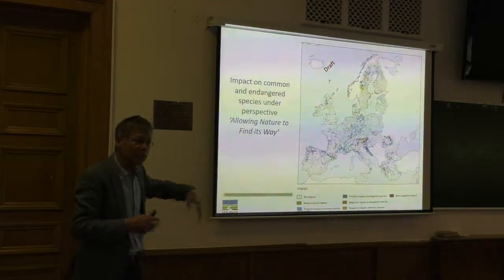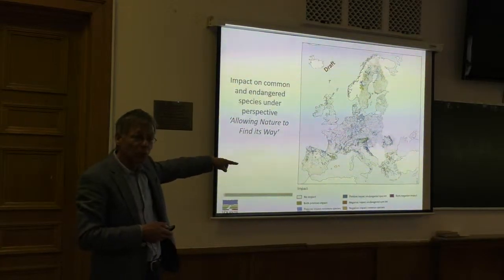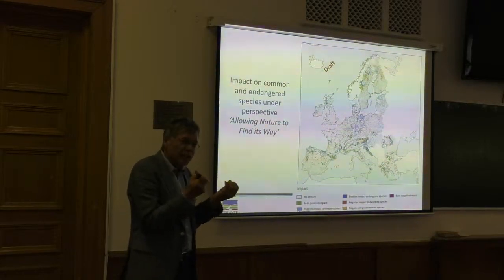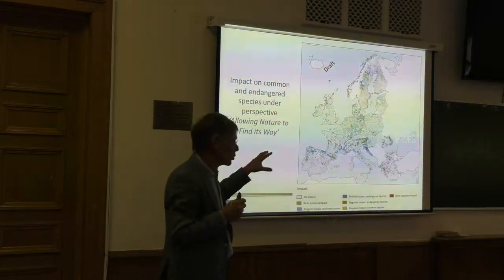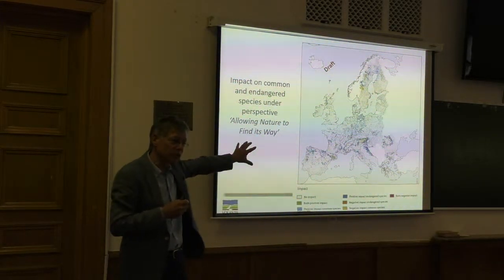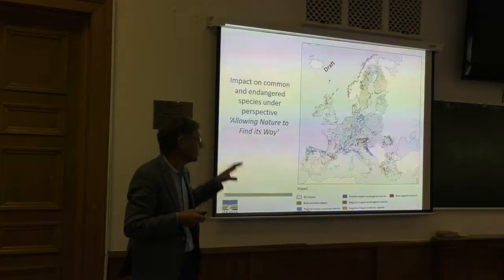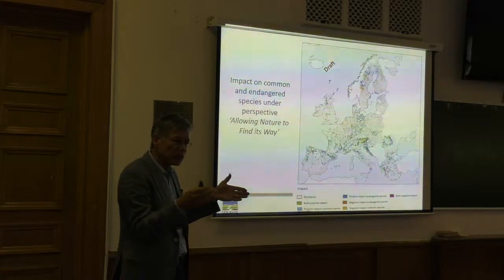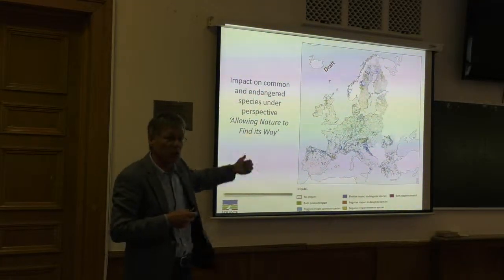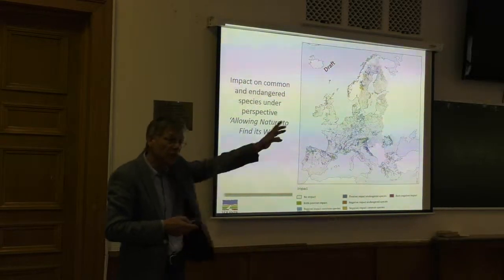Allowing nature to find its way, that's by far the opposite. You see there's a lot more blue, so there's a lot more positive impact. And of course, we should take this sort of map with a lot of care, because it is on a European level, and if you would zoom in, maybe it would not all fit. But for policy making on a European level, it is very helpful, because it makes clear, if you also make a quantification in hectares or a number of species, what is the effect of different visions and the pathways to the future.